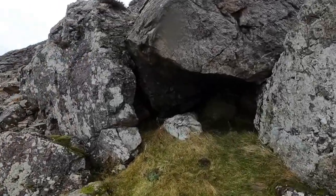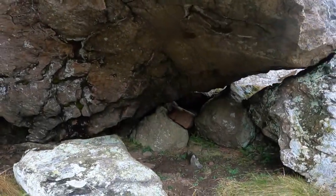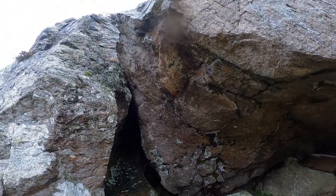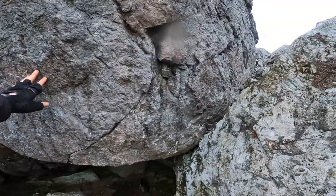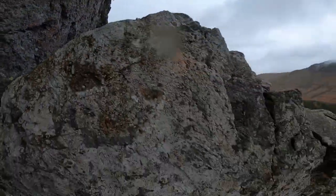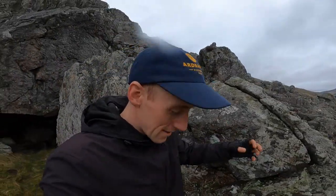Check it out, this is what we thought was a cave from further back. It's just a massive stone here which has landed. Probably a shelter for some wild animals now. Wow, this is a crazy size of a rock here. Look, all these rocks in this section here are just massive. This is insane, folks. When you come to a bit of landscape like this, it's just breathtaking.